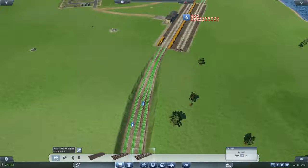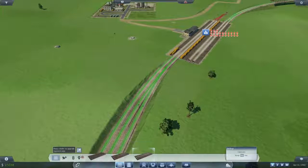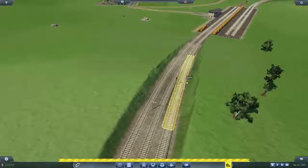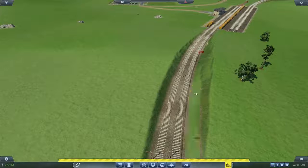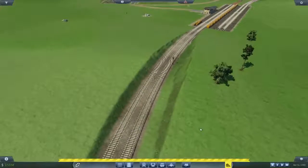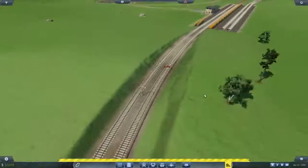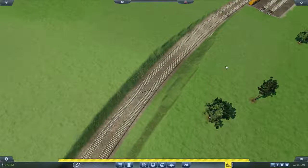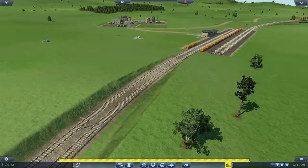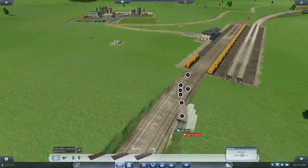I could get the depot here. It's probably going to be a bit of a trek for the trains, but we'll need to relay this junction here a bit, I think. Let's get rid of that signal as well, because that might just get in the way. Oh, it's been a bit of a dip there. Yeah, not entirely happy about that. The dip bit of it, that is.